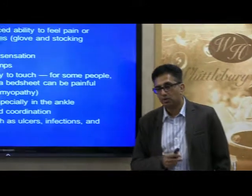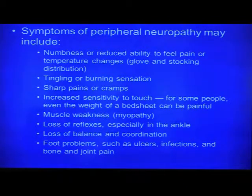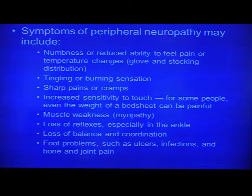And what you sometimes also find is that these symptoms of numbness, tingling, pain, etc. are worse during the night, or potentially worse when you wake up in the morning, and then seem to improve again. So this is just a list showing symptoms of peripheral neuropathy, the nerve sickness in your arms and legs. So numbness, reduced ability to feel pain, or even temperature changes, so your hands might always be cold, for instance. You may get tingling or burning sensation at the tips of your toes or fingers. You may get sharp pains, which can be quite distressing, or you may get cramps, which are distressing.